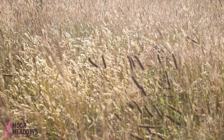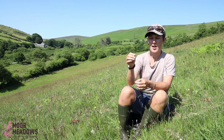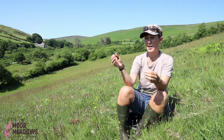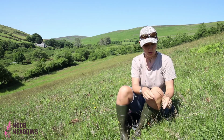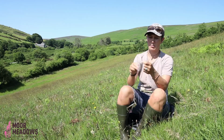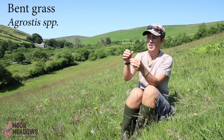This unfortunately is not looking as good as it could, but that's only because it's a slightly later flowering grass. So obviously grasses, like other flowers, mature and flower at different stages. So there's one grass that we'll touch on in a second, called sweet vernal grass, which is an early flowering species, and this is, relatively speaking, a later flowering species. So this is a bent.